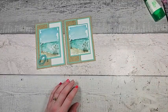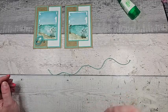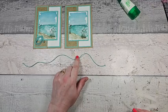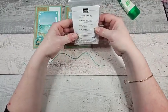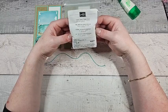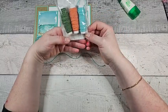What have I done with that? Oh, here we go. And then, this is where you'll laugh at me. I am not good at tying bows. Right. So this is Coastal Cabana twine. I'm not sure if this is still available actually now. It's in the mini catalogue. That was on, some things are on sale. Coastal Cabana, Garden Green and Pumpkin Pie. Those are the colours you get in this pack.